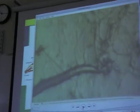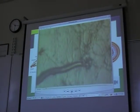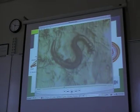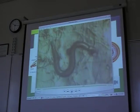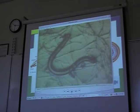Here's a soil roundworm. This is the video I was talking about with the fungi. Most fungi are saprobes and get their nutrients from non-living organic matter. However, some fungi are parasites and obtain their nutrients directly from living matter. Here we see a roundworm that has been surrounded by the hoops of a predatory fungus. Once the worm has been captured, fungal hyphae then penetrate the prey and digest it.